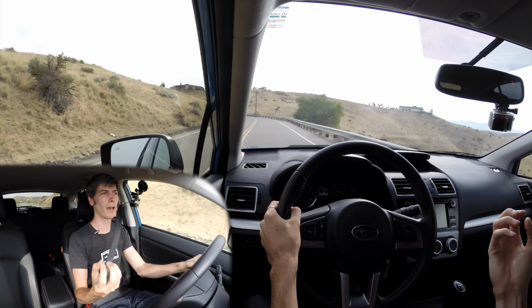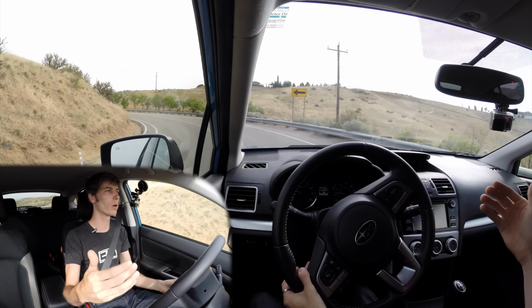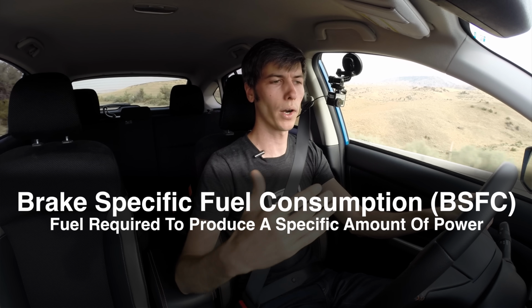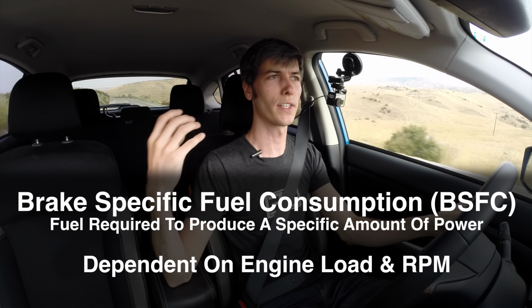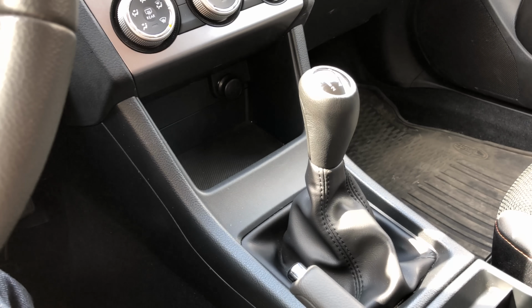So a way of thinking about this is how much fuel is required in order to make the amount of power we need in order to keep the car moving. And so this is the concept of brake-specific fuel consumption. How much fuel do you need to create a specific amount of power? And depending on where your throttle is, depending on where the engine RPM is, you're going to have different efficiency ranges where the engine produces the same amount of power with more or less fuel. And this can teach us about when to shift.